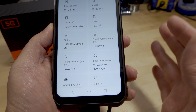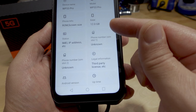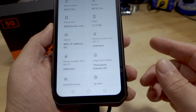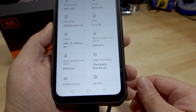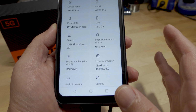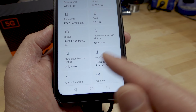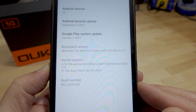So I'm not sure if the product page is outdated, or the phone has been updated to a lower level of RAM. I'm not 100% sure on that one, but I do want to point that out in case there's misunderstandings about what you should be getting. I would go with whatever the product page says, and for whatever reason, I happen to get a little bit more. Unless you're running a lot of apps concurrently, it's probably not going to matter as much. But I do want to point out that that is the difference. And then, of course, the Android version here is Android 13.